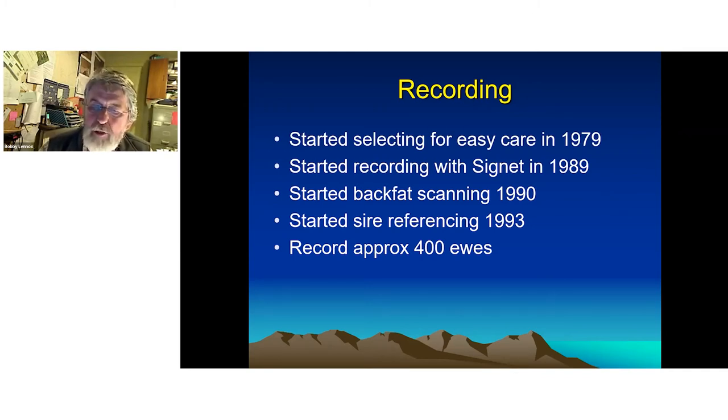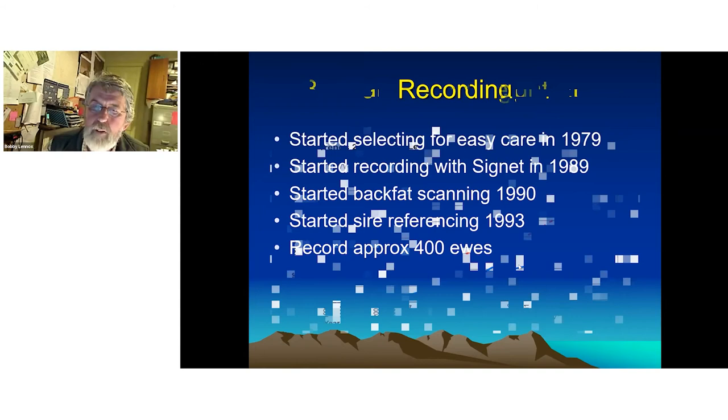And we record about 400 ewes, and they're in the recorded flock, and then we've got the commercial flock out with that, and all the rams are bred in the recorded flock and then get used out onto the commercial flock. They're all run together. The recorded flock doesn't get any separate treatment. They're just managed exactly the same as if they were the commercial flock.